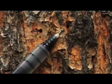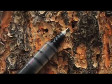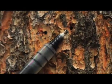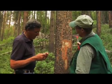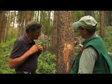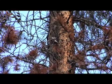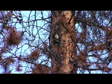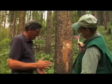These are exit holes where the adult mountain pine beetles have exited the tree, and they've flown off to attack another, probably fairly close by tree. So one of the natural predators of mountain pine beetles, in fact insects in general, are woodpeckers. And they have a great ability to detect larvae under the bark or immature adults and literally chew into the bark and pull those out, but there's not enough woodpeckers to control a mountain pine beetle epidemic.